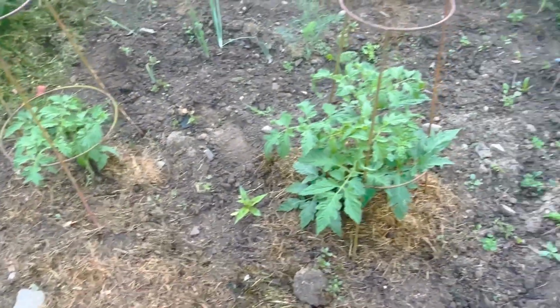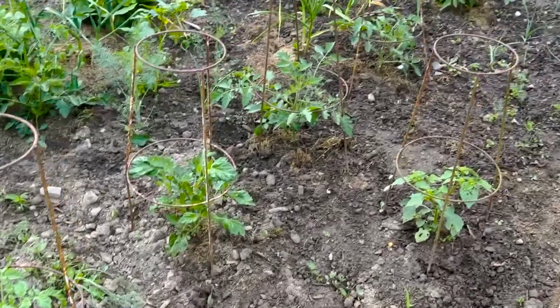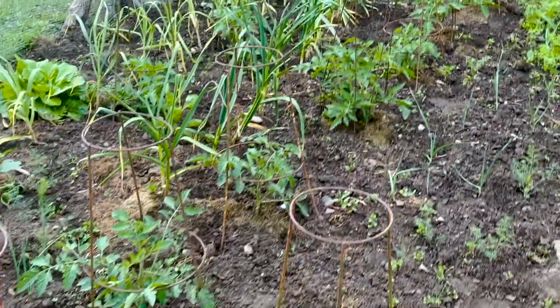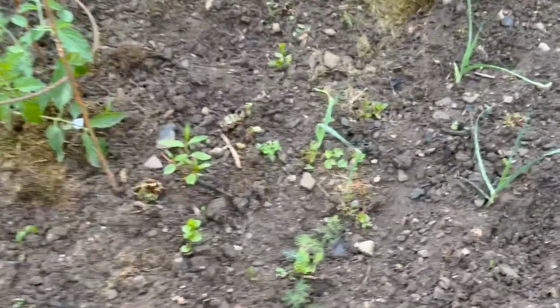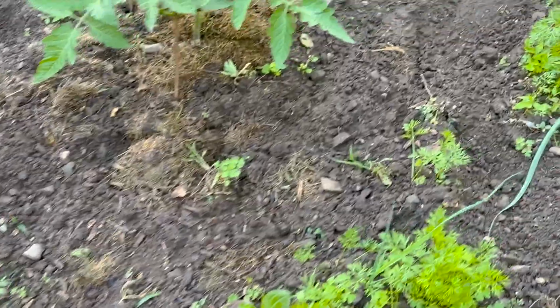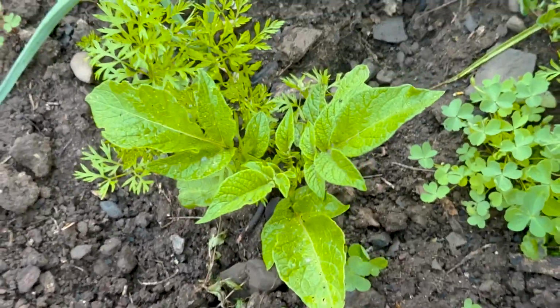And all the tomatoes. I was out here with the hose last night. We've had somewhat of a little mini drought, but it's supposed to rain for the next 5-6 days in a row. Here's our leeks, more dill. Things are just really starting to pick up, but it has been unusually cold. Some volunteer potato. They were back here last year.